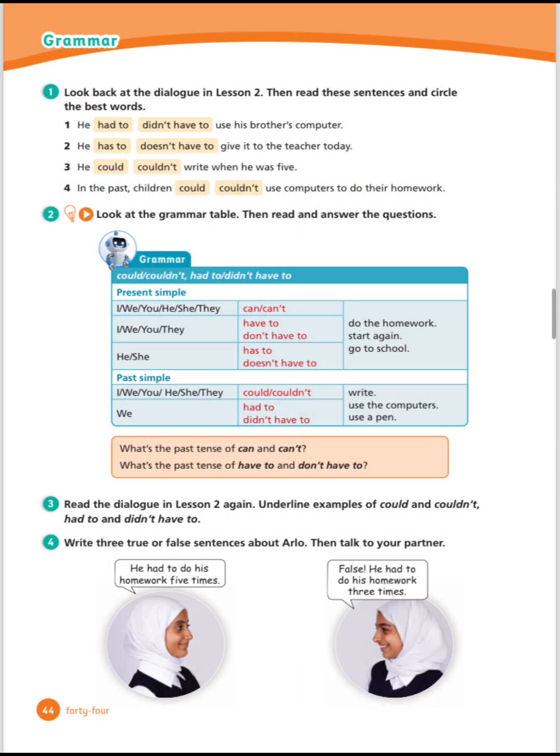Exercise number 1. Look back at the dialogue and listen. Then read these sentences and circle the best words. Let's see the answers. Number 1. He had to use his brother's computer. Number 2. He has to give it to the teacher today. Number 3. He could write when he was 5. Number 4. In the past, children couldn't use computers to do their homework.